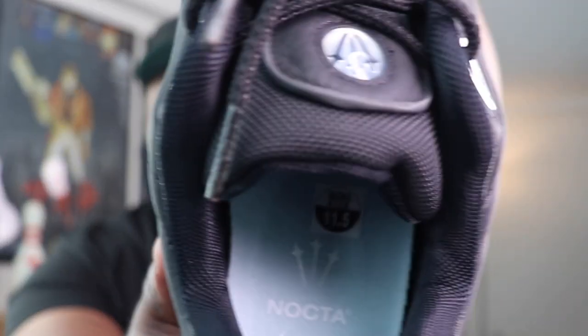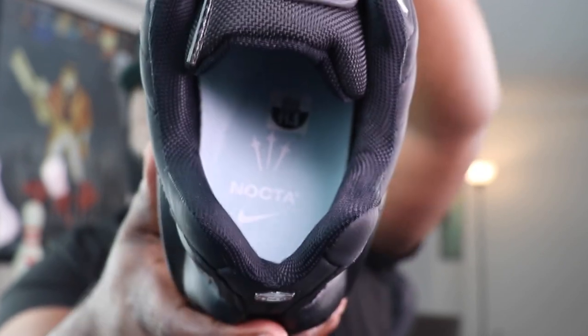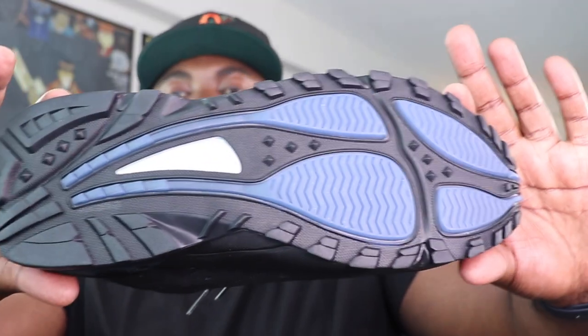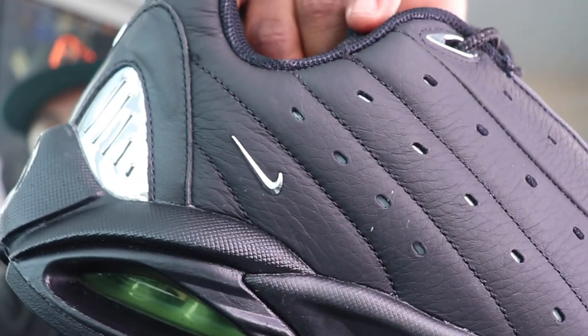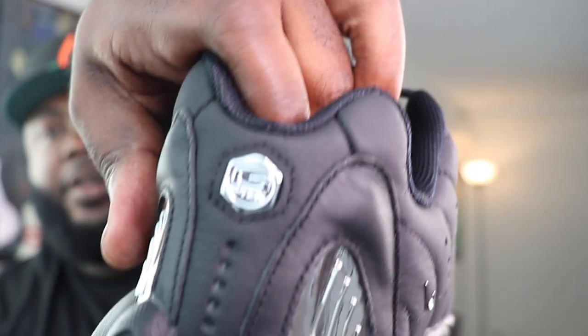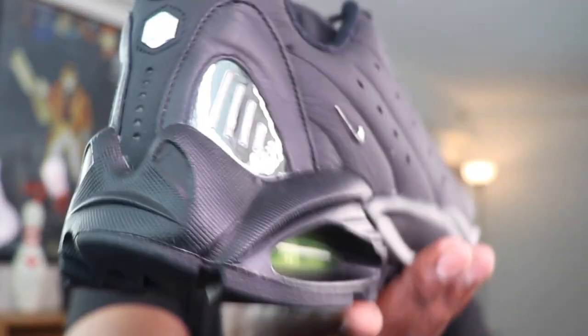You also have that same branding on the other tongue as well, and on the inner sole of the shoe too. So you guys can see that right there. You have the three, then you have Nocta, and then you have the Nike check. On the bottom, you have this black and blue mixed outer sole with that silver G-Tech AWR branding right there. And then you also have hints of silver going around the shoe with the Nike check, the G-Tech logo right there on the back. You have hints of chrome on the backside of the heel control as well.